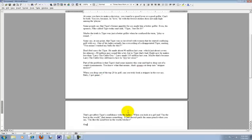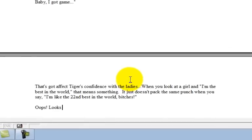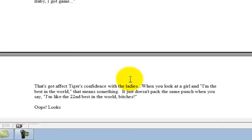Okay, so we'll end it with this. Let's go back to what we talked about right at the beginning. I had to shatter the assumption. When the joke says Tiger fell out of the top 20, we assume it's golf. Now here I'm going to spin it another way. Oops, looks like I got it all wrong. Tiger didn't fall out of the top 20 in golf.